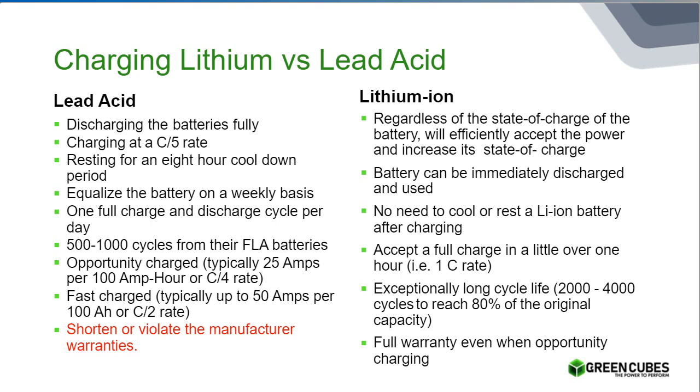If you were to try to opportunity charge a lead acid battery, which a lot of people do, you typically charge at a C/4 rate. So it's really not that much faster. But sometimes people will charge as fast as a C/2 rate. If you do that, you generally get very, very poor cycle life, like 200 or 300 cycles, and you definitely would shorten or violate the manufacturer warranty.